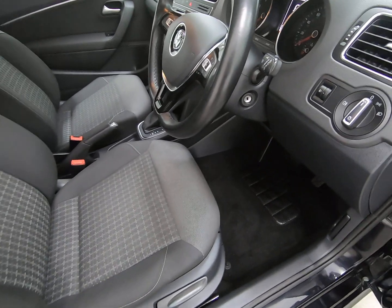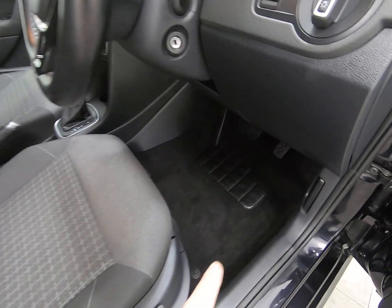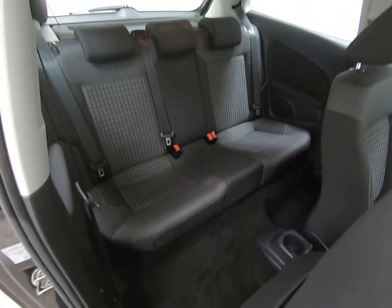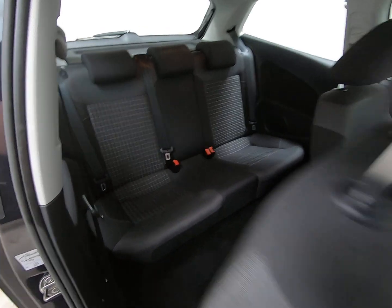I can assure you it isn't a mark to the driver's seat. The car's had the genuine overmats fitted, so there's no sign of any wear to the carpets or footwells either. Get a close up of the driver's footwell to highlight that. Seats in the rear really do look like they've hardly ever been sat in.